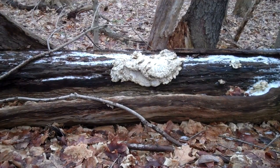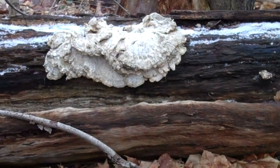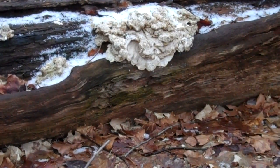Some of last year's chicken of the woods, guys. Wish I'd have known that was here. I'd have picked that. Well, at least I'll know to look here come summertime.